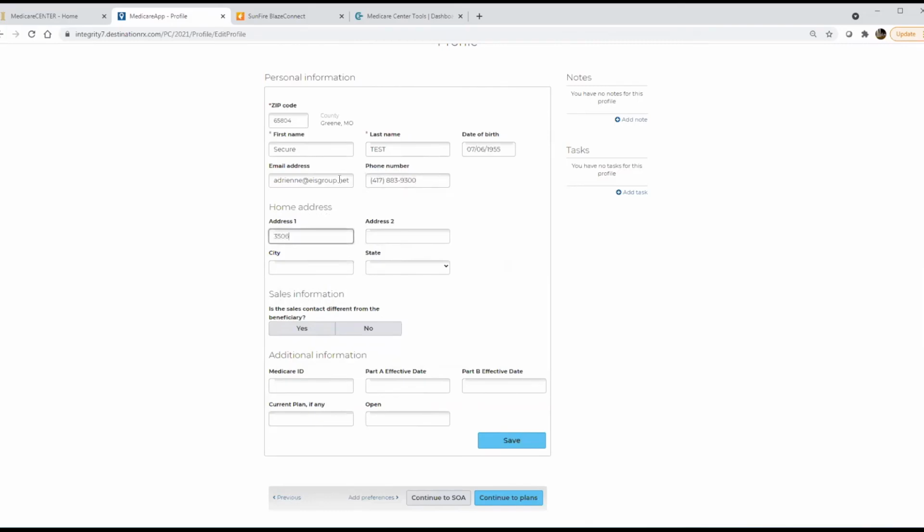Once all of you get logged in to the Medicare Center, I strongly suggest that you get in there and do a test one for yourself. That way you can put your email and your cell phone number in there. Whenever you're doing the test, it will get sent to you, and then you'll be able to see what it looks like from the client's perspective. So you might want to write that down, do your own test when you get logged in.